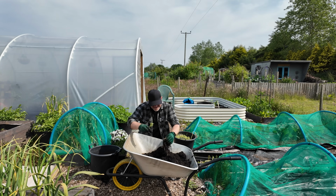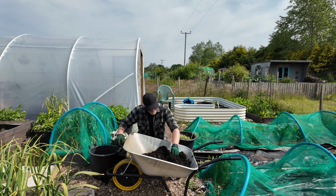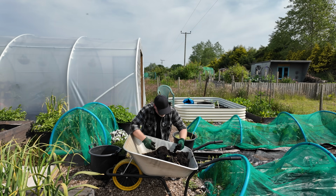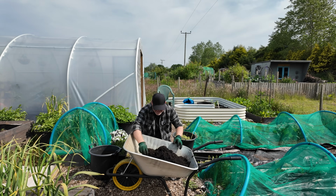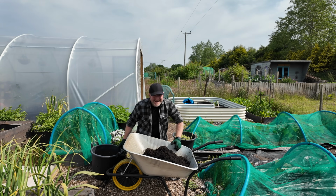So in terms of cost, the only cost was the seed potatoes that I've used, and I don't think they were expensive. Like I say, I don't remember the variety, but I don't think I got them from anywhere fancy this time. I think they might have just been B&M or somewhere like that, somewhere in passing when I saw them quite cheap.